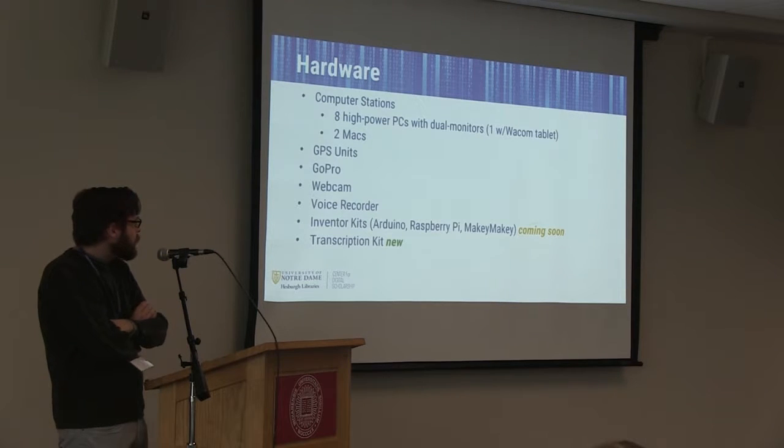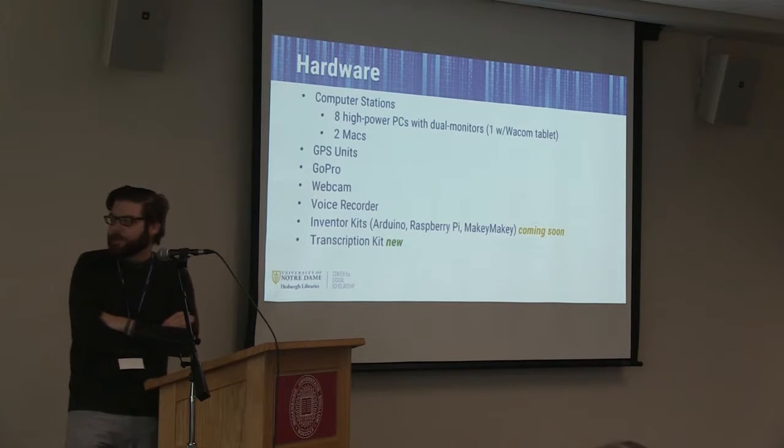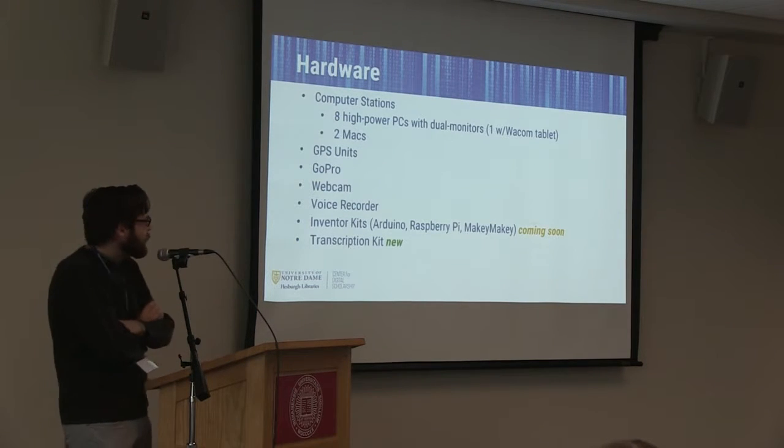As far as the software goes, it's really just the big things that you would expect from a lot of these different fields. Okay. So I'm going to try to remember where my slides are. This is also good evidence for why you should print out an outline instead of winging it.